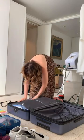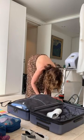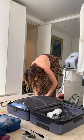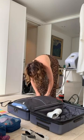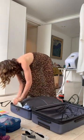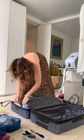In fact, before I zip it up, I think I can put a couple of pairs of shoes there. Like in the corners, you know where there is more room than you think, because the lining of the zip of the suitcase goes a little bit out. So I'm just gonna shove those in there, like that, and then shove the other side. Come on, baby, come on, yes, that's it.